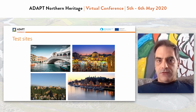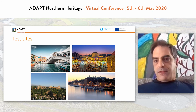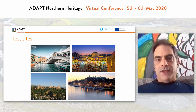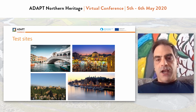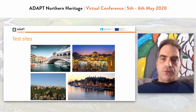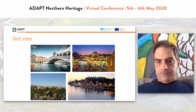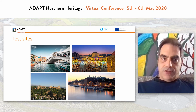So these are the two key differentiators, and we are happy to have 4 different test sites in our project: Venice, City of Rhodes, Granada, and Tonsberg. These are diverse sites in terms of climate conditions, from north to south and east to west, all around Europe. Different materials are used, from limestone to wooden structures, and they can provide us with all the diverse information that would be needed to develop the tool and be able to cope with all different types of cultural heritage sites.